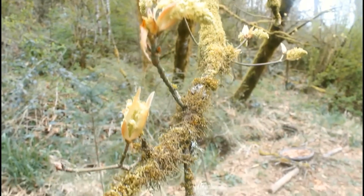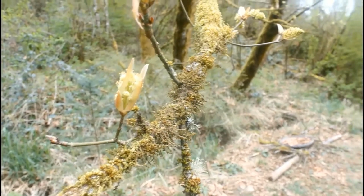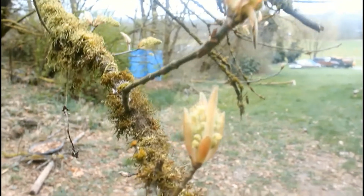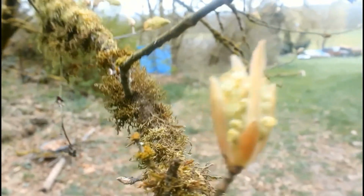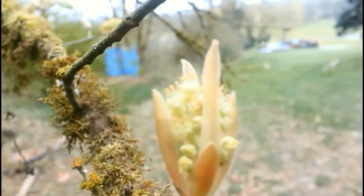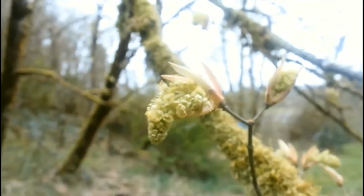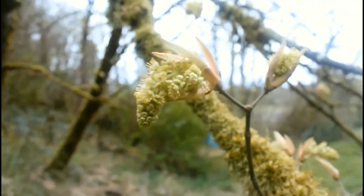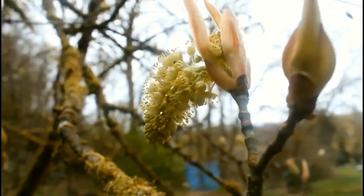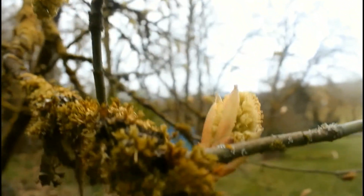Well, it's spring here in Oregon, and this is a maple tree. I don't know if I can get any closer on that or not. There we go. Isn't that a beautiful thing? When you see these trees budding and getting ready to bloom. Of course, a lot of you people are probably allergic to pollen. I actually have hay fever myself.